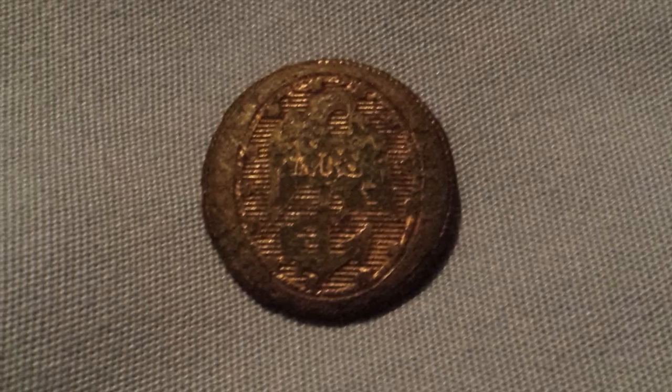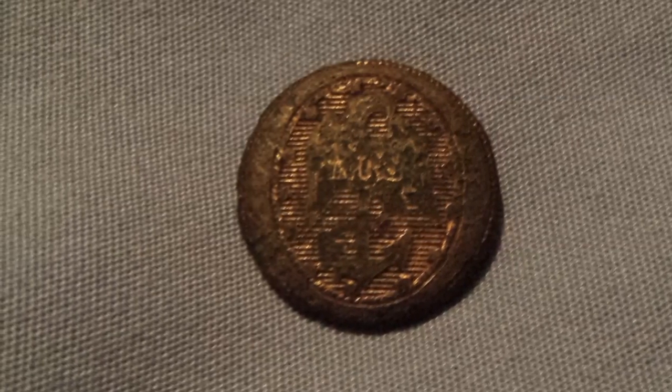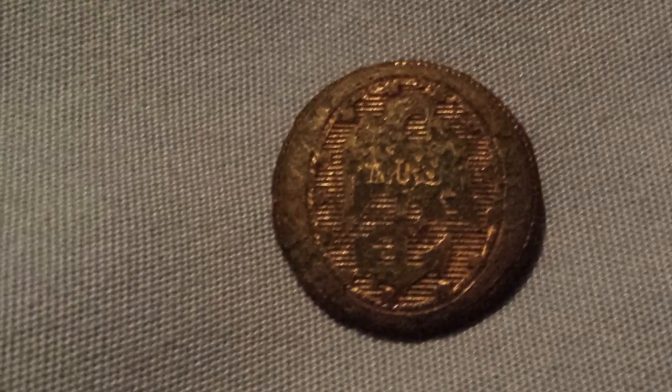So this would definitely be a first for me. Like a Colonial war button, that's pretty tight, man. That's definitely going in the shadow box. I'm excited about that. That's a kisser.